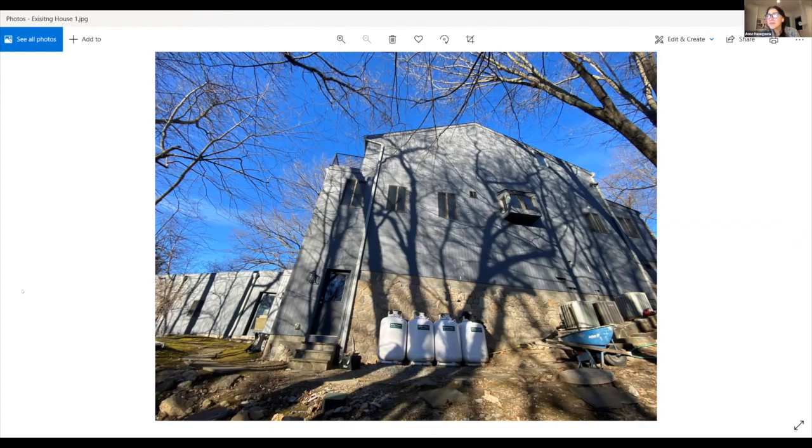I think I remember the main comment was just to be able to draw the elevations correctly, with the slant and the roof. Yeah, that was the rear elevation had to be adjusted.